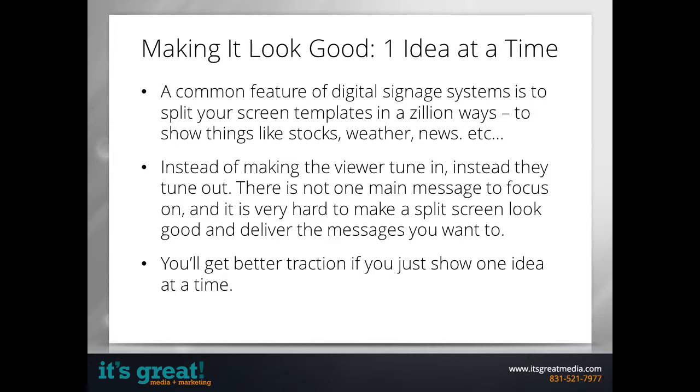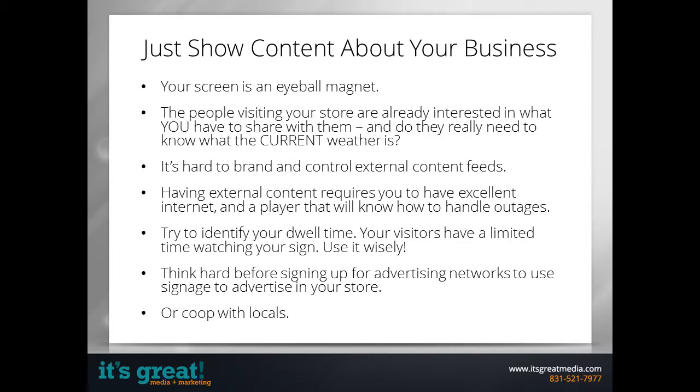And there's not one main message to focus on, and it's very hard to make a split screen look good and deliver the messages that you want it to. You'll end up getting a lot better traction if you just show one idea at a time. Just show content about your business. Your screen is an eyeball magnet. The people visiting your store are already interested in what you have to share with them.